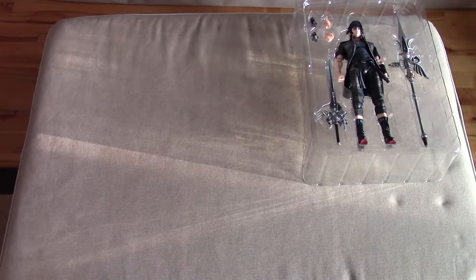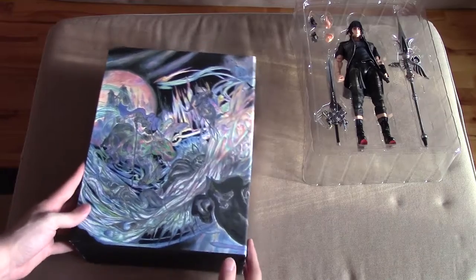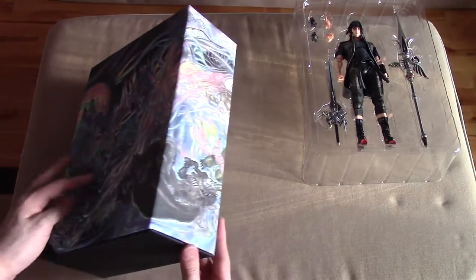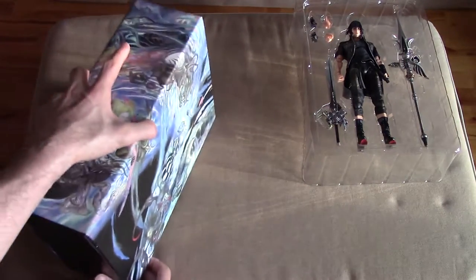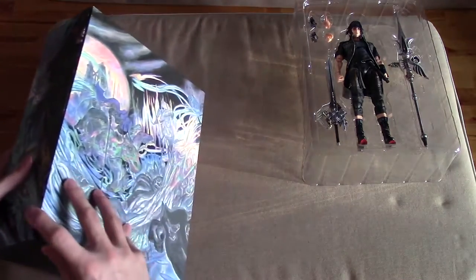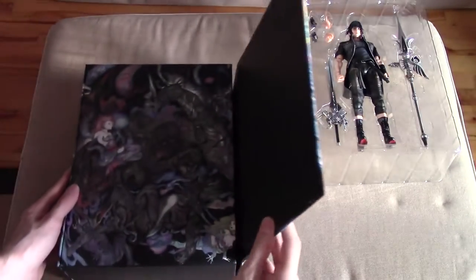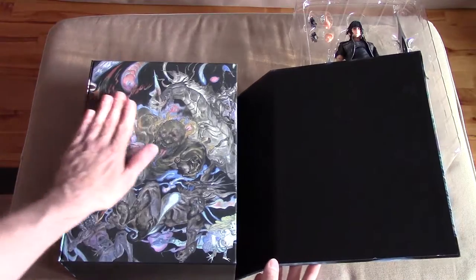I just got to make sure. Okay, yeah, very cool. All right. So we have this. This is really nice. I really like this. Check this out, man. You get all this wraparound beautiful art. And this opens up. Whoops. This opens up like this. And the art continues here.